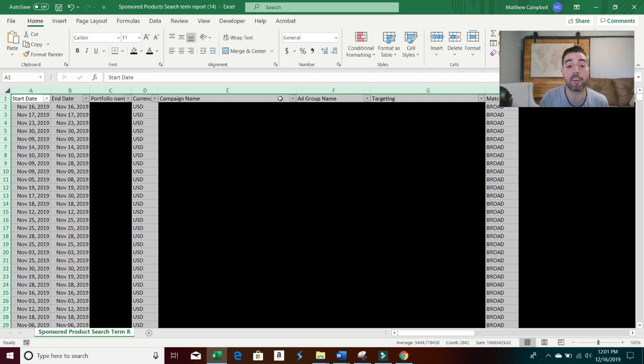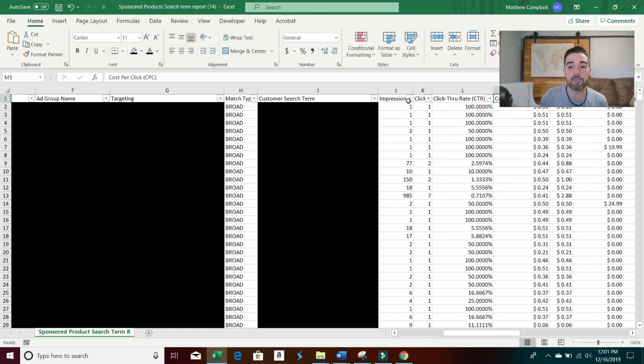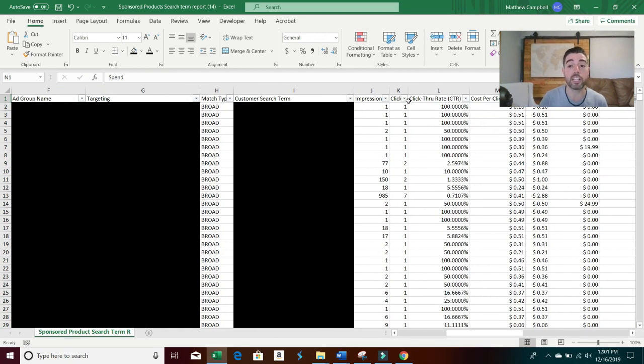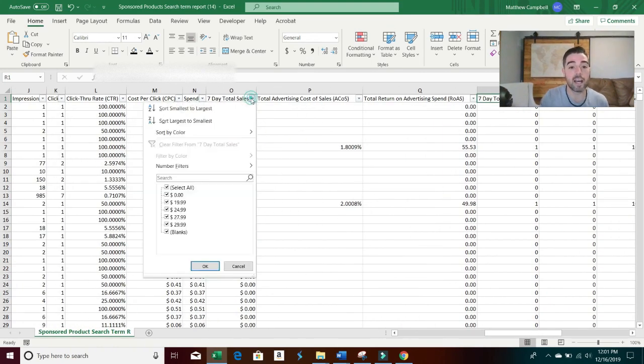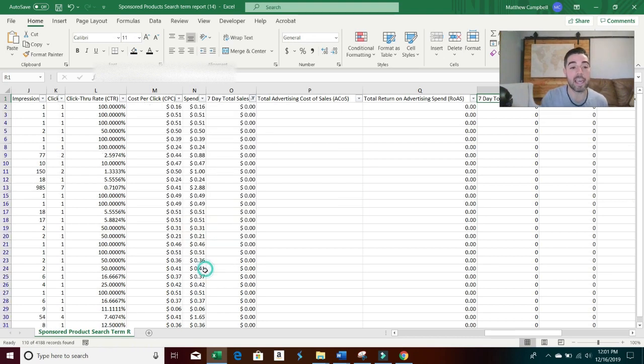First, I'm going to find the campaign that I'm looking for. You just hit this drop-down box and find that exact campaign. You'd want to have a naming convention, such as auto in the campaign name, to make sure it's easy to find. From here, I'm going to make a few different changes. I'm going to come over here to the 7-day total sales and select 0. Why I'm selecting 0 is we're finding keywords that are not generating sales first. So let's start there. Find keywords that are not generating sales but that have spend.